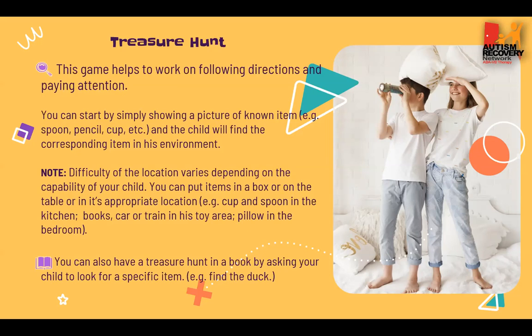Then the next activity that we can do for play or games would be Simon Says. Simon Says is actually a game wherein the child would learn how to listen and follow instructions, and at the same time, it also works on body awareness, and on other concepts such as numbers and colors, okay? That's something that we can actually do with the kids. So if we are teaching kids numbers, colors, letters, then we can do Simon Says, okay?